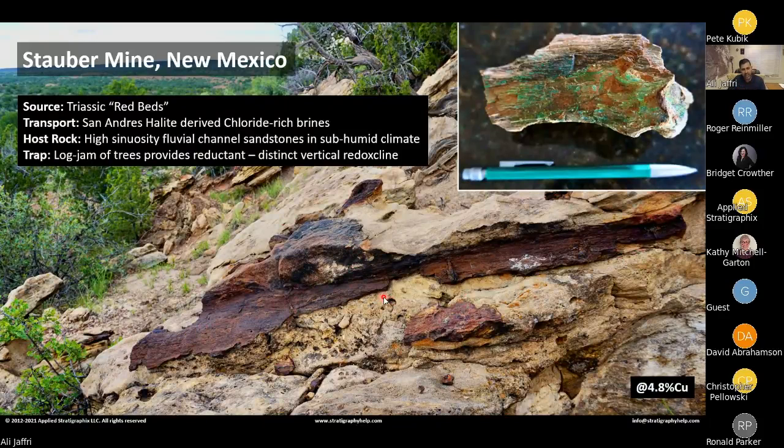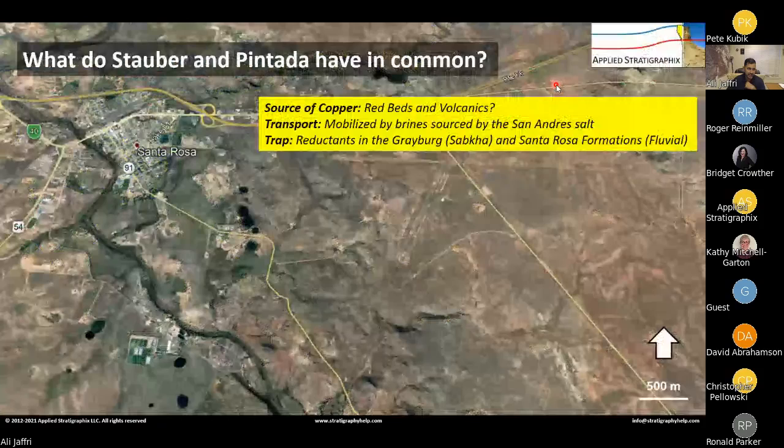And once you cross that redox cline, and again, very, very sharp contact there, all the logs are chalcocite permineralized. Okay, so they're copper permineralized on the other side of the redox line. And of course, the copper is all in the reduced facies.